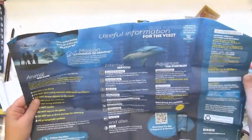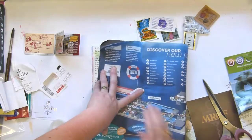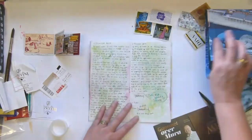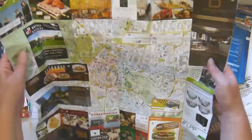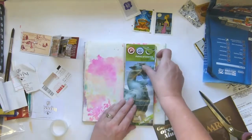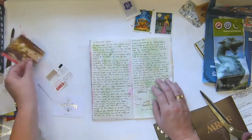Halfway through the trip, we met up with my husband's brother, and he snores, so I couldn't sleep. And this is from the aquarium in Genoa, I'm not quite sure what you're supposed to say, Genoa or Genova, and it's just too big, and it's going to cause me many headaches while I'm doing this little documenting or fitting in my ephemera.